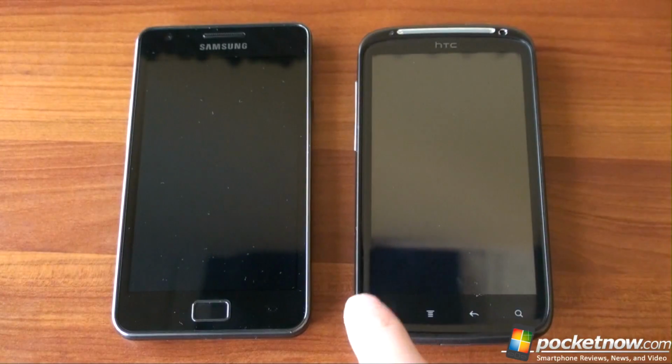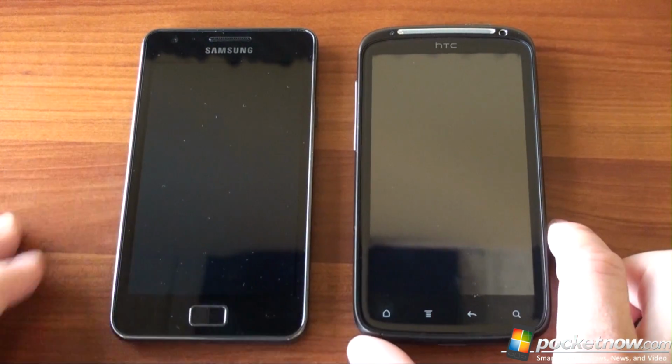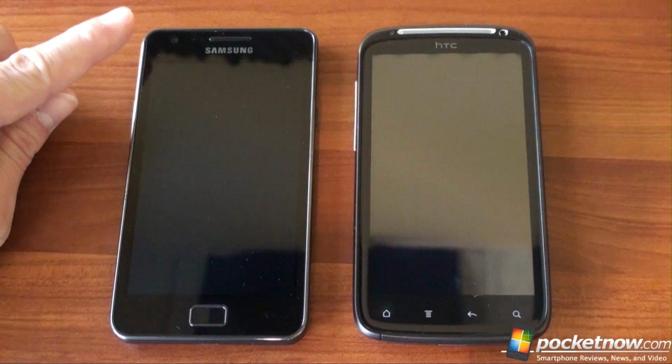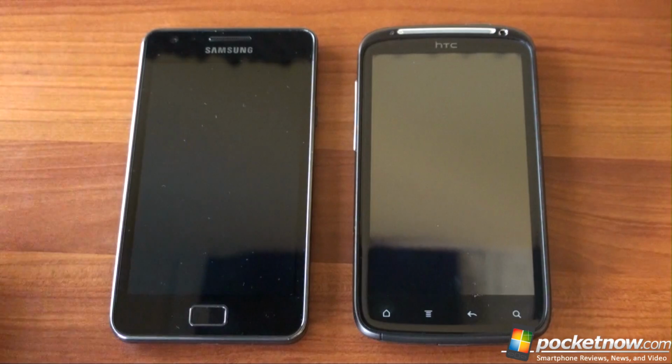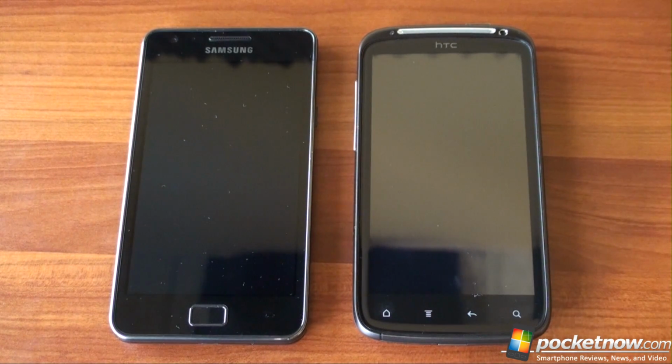HTC went with capacitive buttons. In fact, most HTC devices are the same. They look about the same, and you get that here with the HTC Sensation. Both have front-facing cameras, higher spec here, 2 megapixels versus VGA resolution, which is not even a full megapixel. A megapixel equals a million pixels if you multiply the resolution. Anyhow, we don't have to get into that.